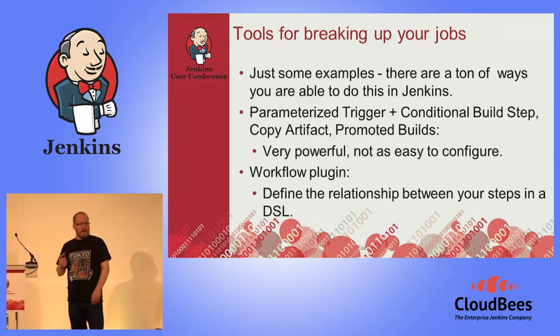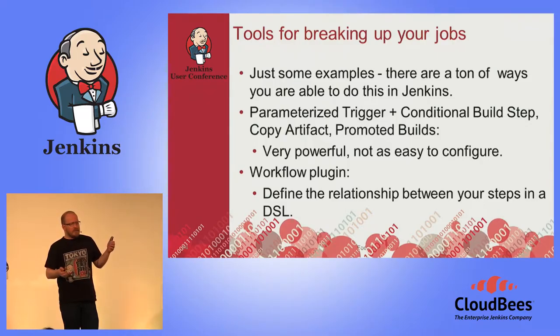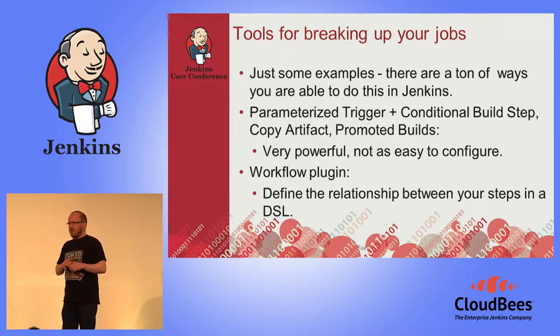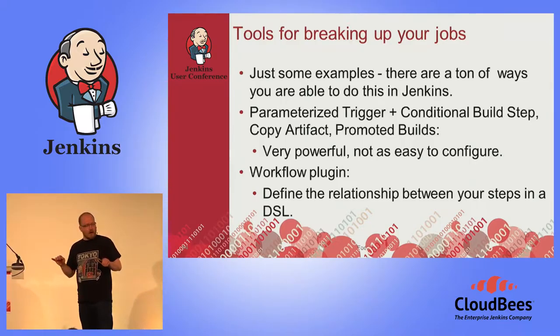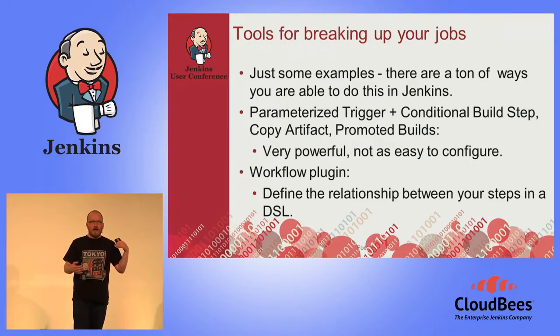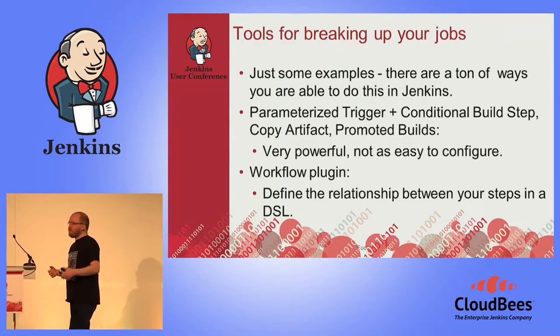There are any number of tools for breaking up your jobs. I personally use the kind of Swiss Army knife of the parameterized trigger plugin and conditional build step a lot. It's lower level. It's not as easy to configure as something like the workflow plugin that all the CloudBees people will always talk about. But it fits more smoothly into the Jenkins UI. It easily works with all your other plugins, and it is ludicrously powerful.